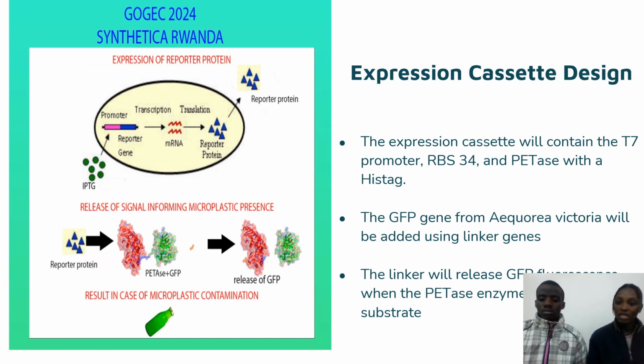Yes, so Nestor, can you tell us about the expression cassette? What is it and how will it be designed? Thank you, Nadine. As our experiment is on production of a bioreporter which is made of a GFP and PETase enzymes fused together to produce a signal which will indicate microplastics present in aquatic environments. The expression cassette that we'll design will contain a T7 promoter, an RBS34, and a PETase with the His-tag, a PETase gene, of course. And the promoter will be induced by IPTG, the inducer on the LAC operator on a T7 promoter.